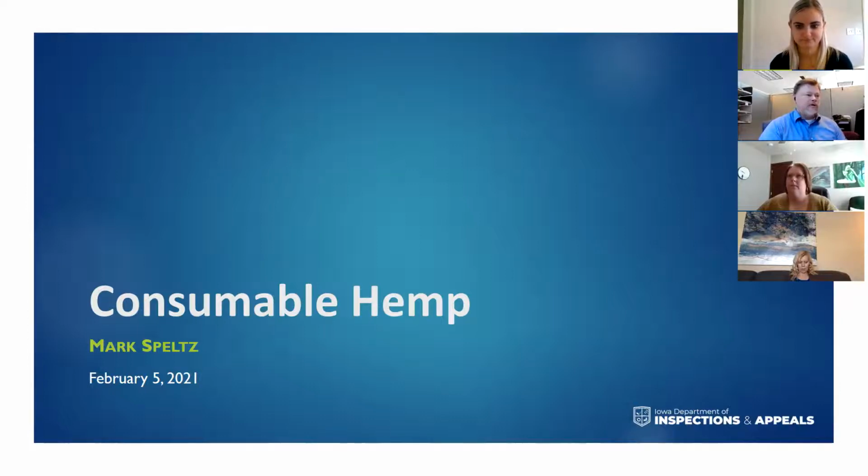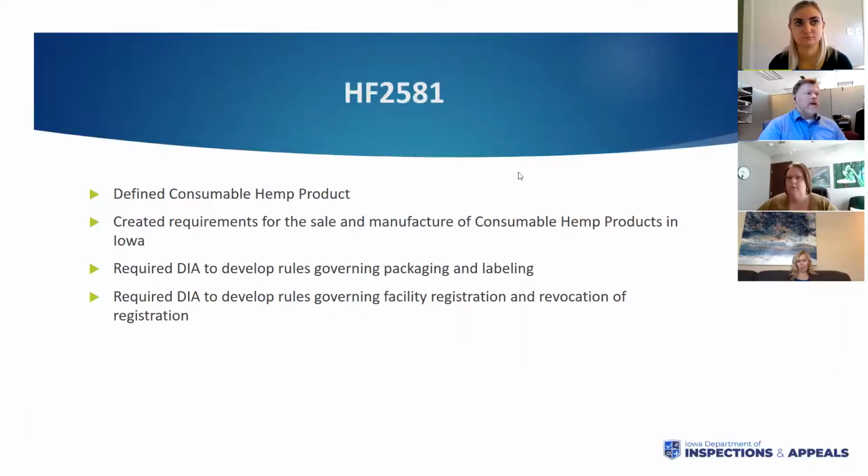So we want to shift gears to consumable hemp. It's been a very hot topic for the last couple of years, not only in Iowa, but also nationally. So I want to give you a little bit of Iowa's history here over the last year with this particular product and regulations around it. So prior to 2020, it was back in 2018, the U.S. Farm Bill passed, which really allowed farmers to grow what is considered hemp. And it was a legal commodity that could be passed around, grown, harvested, crop insurance available, really distinguishing between what is kind of an industrial hemp product and marijuana.